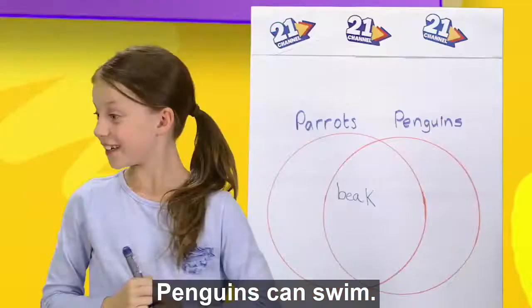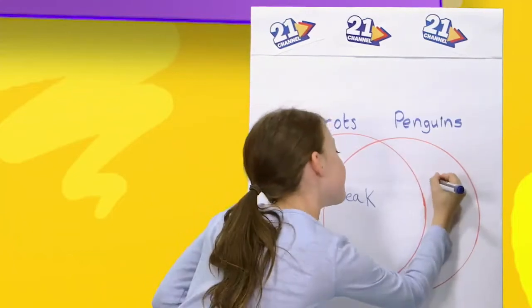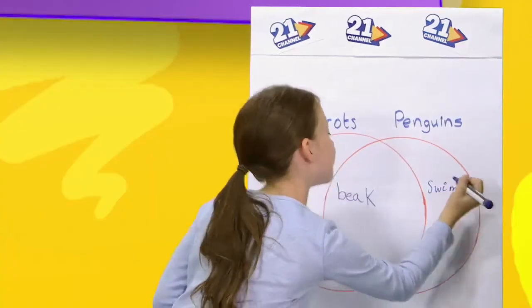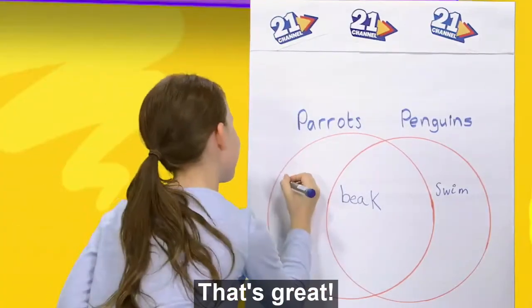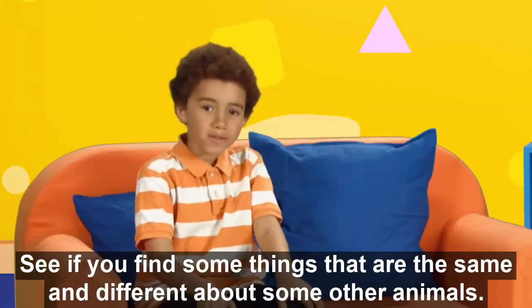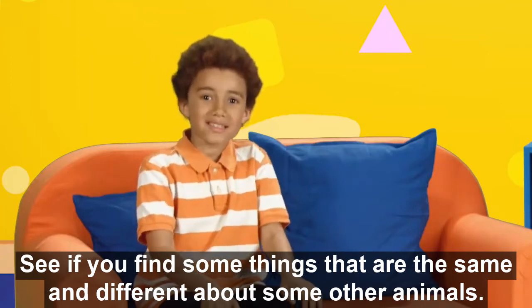Penguins can swim. We can put that here. And parrots can fly. We can put that here. That's great! See if you can find some things that are the same and different about some other animals.